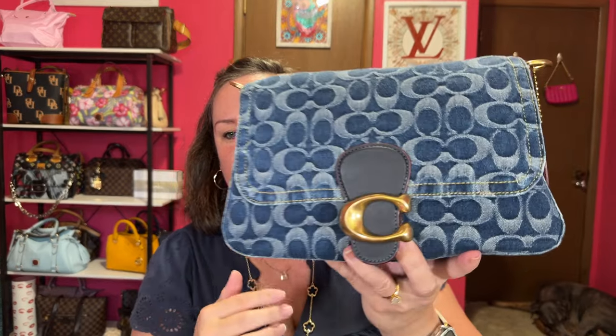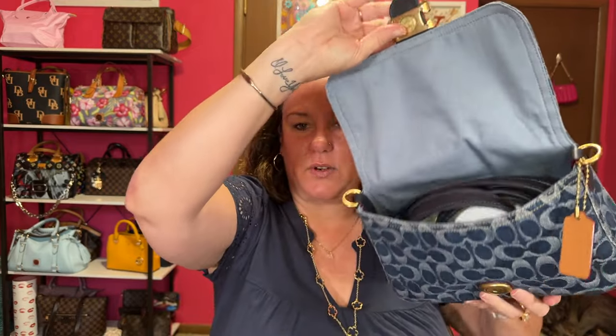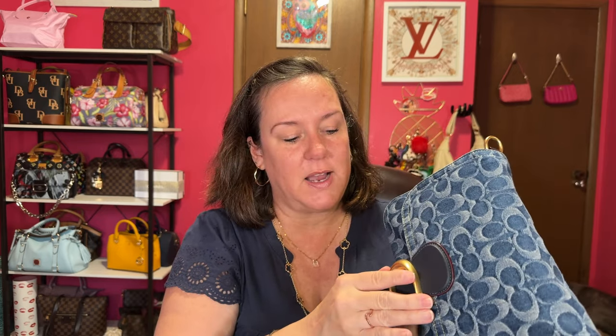That gold hardware on the C is beautiful. The versatility of the straps. I can't say enough about a soft tabby. I like all the soft tabbies. I also have another one that's suede, and I love that one too. So this denim soft tabby, I'm really glad that I picked it up, and it's now in my favorites.